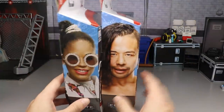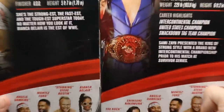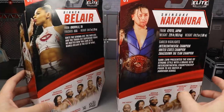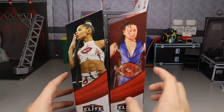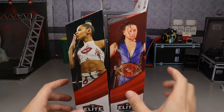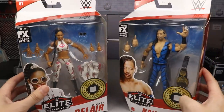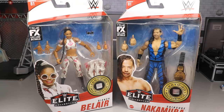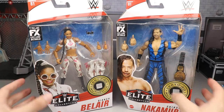Front viewing window here for both guys, ladies. Spinning it around, guys, you do have a picture of Bianca here and Shinsuke over there. On the back, we do get some bio reads. If you'd like to read it, you can pause it now. The rest of the figures in the wave, great images of the two right there. I really like the white gear we're getting for Bianca. Really, really fire. We got two images of them right there, and that pretty much does it for our Bianca Belair and Shinsuke Nakamura figures, guys. So with that being said, let's go ahead and crack Belair and Shinsuke out of their packaging.